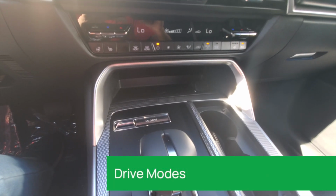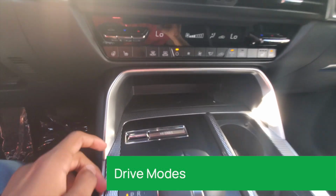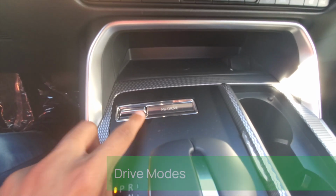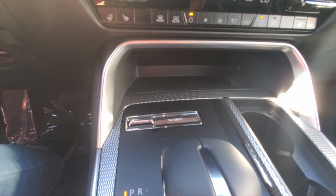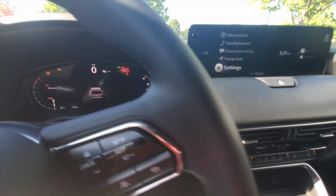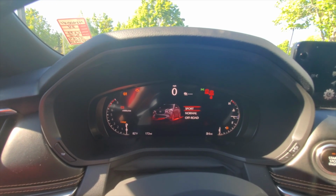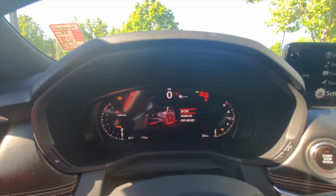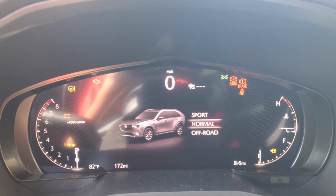Alright, so next up I want to talk about the drive modes in this car. And you can see here we have the simple switch. It says MI Drive, and you can control the drive modes of the car by using that switch. The drive modes are actually shown in the gauge cluster, and if I change the switch here, you can see the drive mode changes, as well as a nice little graphic of the CX-90 indicating what drive mode you're in.